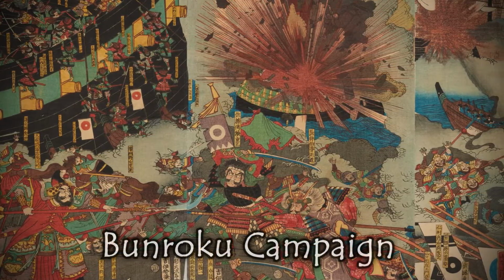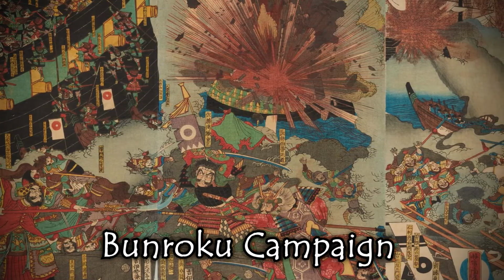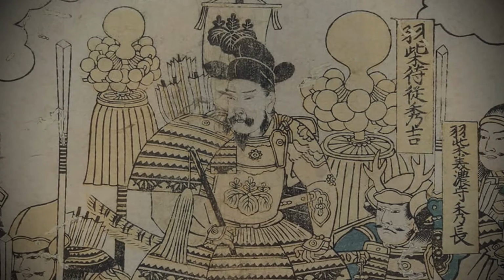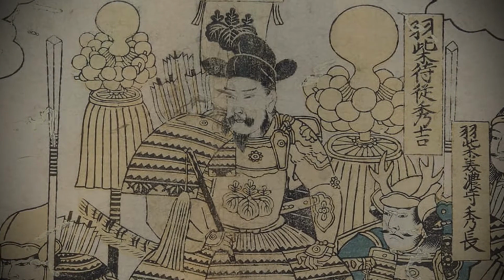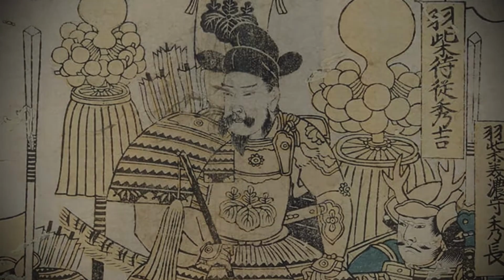Ishida's most significant role came during the Bunnoku campaign in 1592. After unifying Japan, Hideyoshi, aiming for global expansion, invaded the Korean peninsula. Ishida was appointed as the general in charge of the Korean expedition.